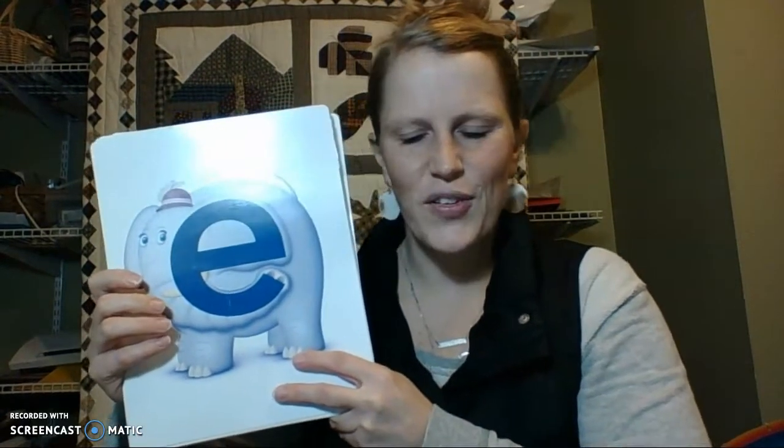Hi, this week's letter focus is the letter E, and it's important when we talk about the E that we say its sound correctly. Sometimes the E gets confused with the I, but the E says eh, like in eggs. And we're going to focus on words that have E as the middle sound.